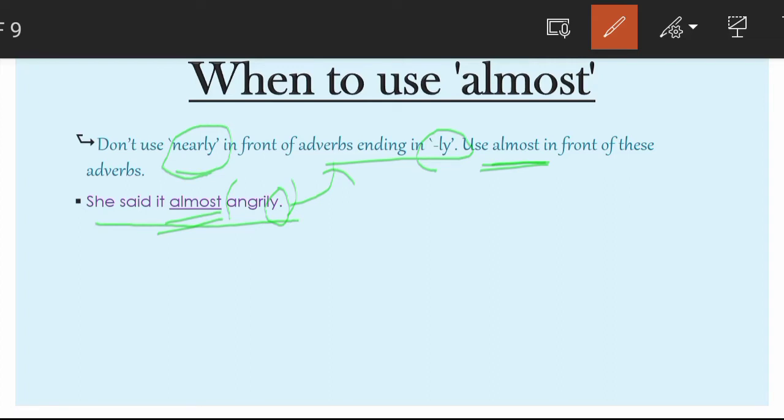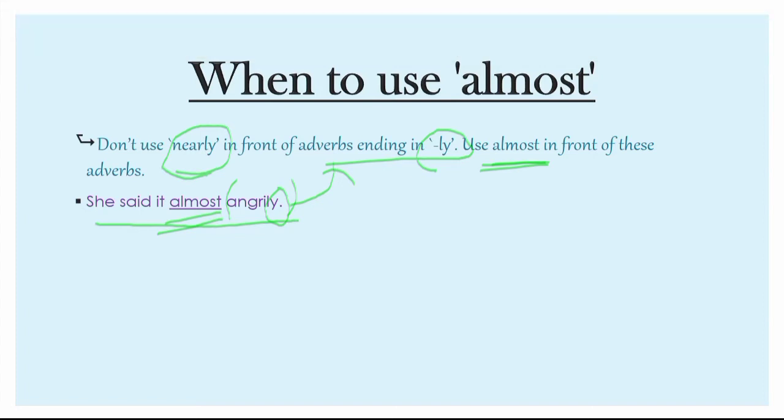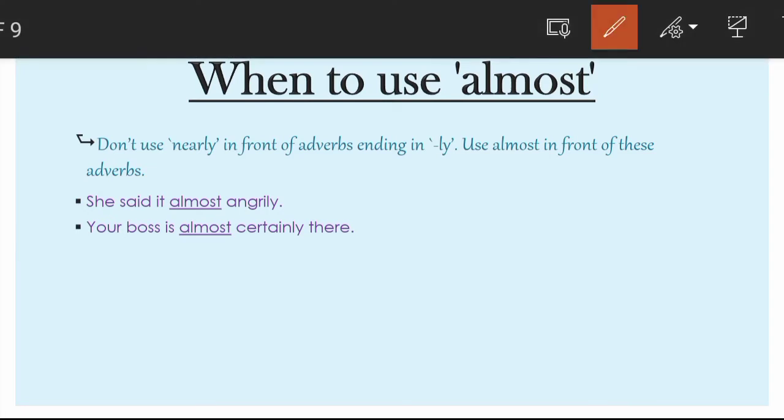She said it almost angrily. She said it not completely angrily, not quite angrily, but she was very angry, a little bit more. Okay, the other one. So here, understand. The meaning is very, very similar, almost and nearly. Both mean not completely and not quite.